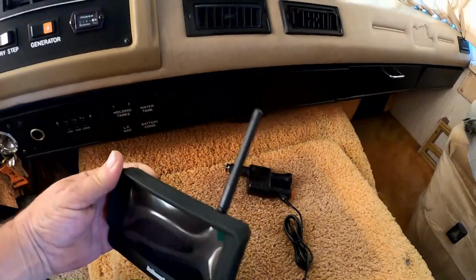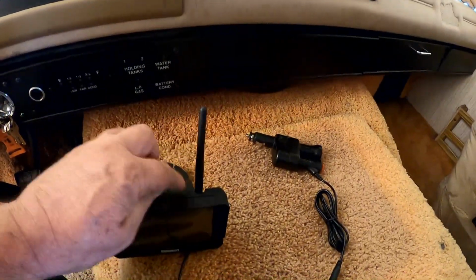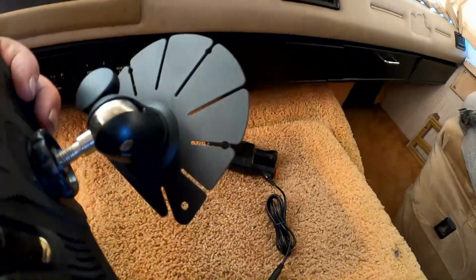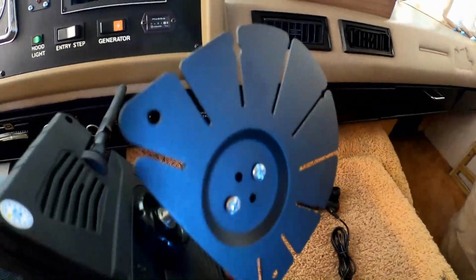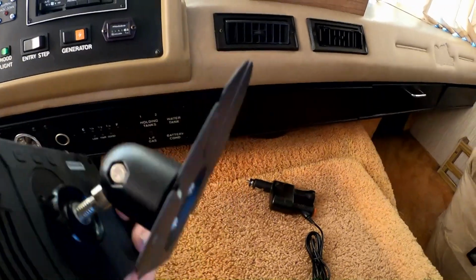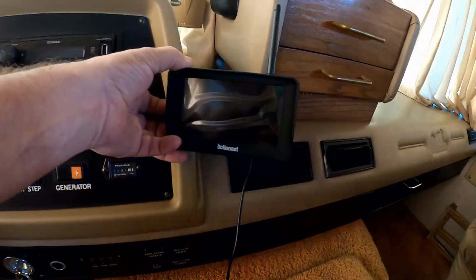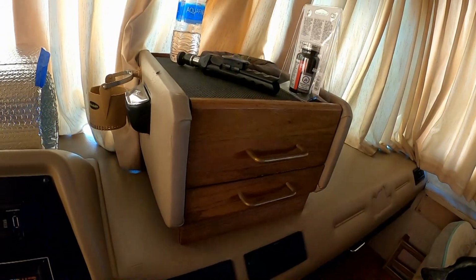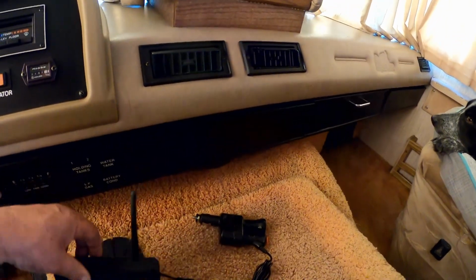Now this should be the easy part. The screen is wireless as far as the antenna goes, so nothing has to go all the way to the back. It comes with this pad so it could be screwed onto something, but there's also a giant adhesive thing that came with it, so I'll probably just mount it up here where I can see it. This doesn't go on the dashboard. That belongs down here on the engine cover.